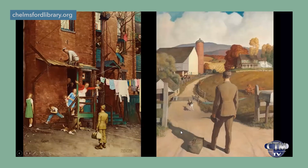I just wanted to share with you, in contrast, another major illustrator's depiction of the same concept. So this is N.C. Wyeth's Homecoming from the same year. And instead of seeing the whole community coming out and broad smiles on people's faces, here we just have the dog, and these somber colors spreading across the family farm. And again, only seeing the serviceman from behind.